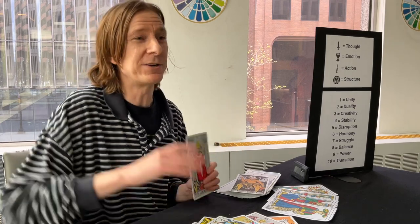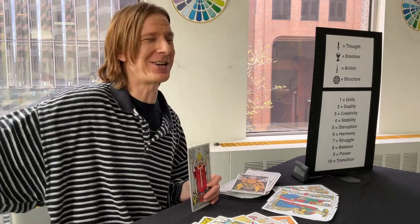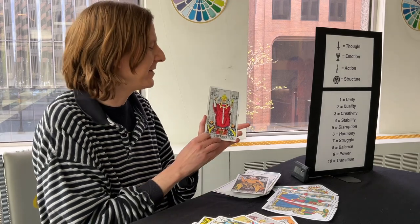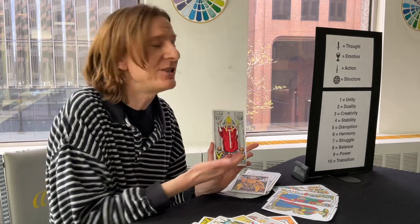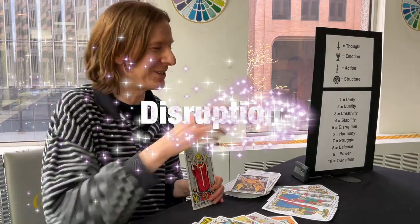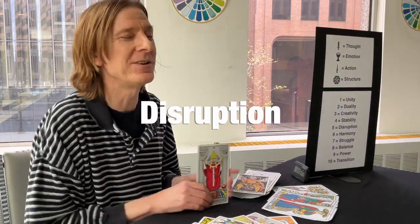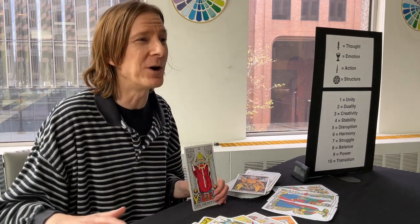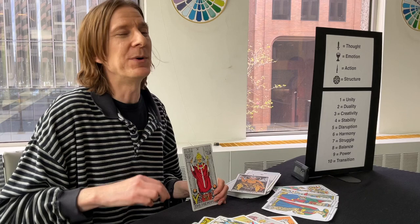Now, going on to the higher side, back to the major arcana, we've got the Hierophant. This is the teacher card, and he's teaching, but he's also disruption, because it's the disruption of the five. But what is he disrupting? He's disrupting your wisdom. Look, you know about the four, right? That's the elements. But wait, there's more.